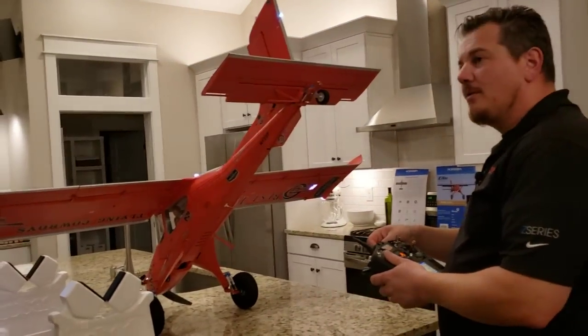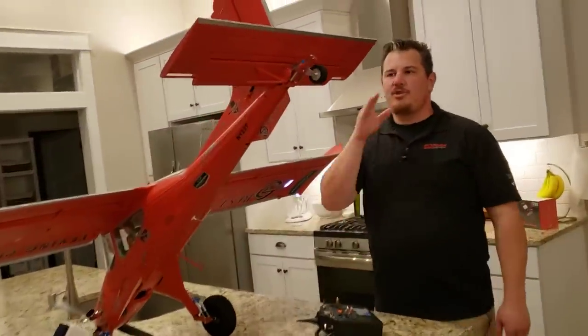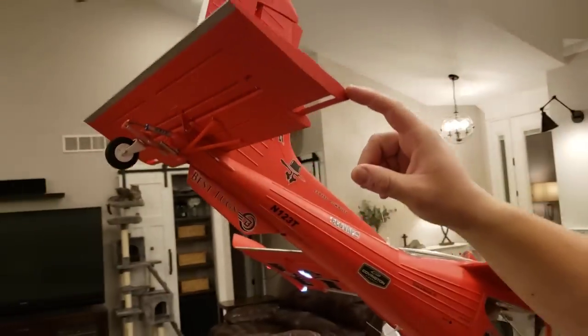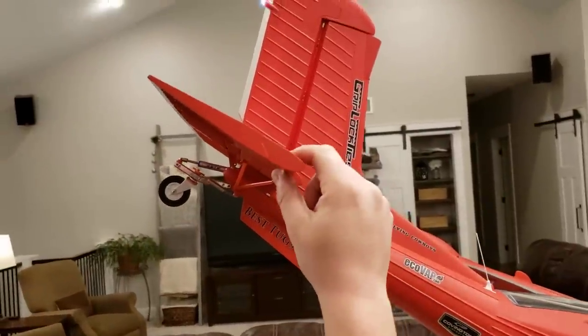That is really cool. So, all right, we're good to go here. Now we just need to hook up this one last control surface. What I want you to do is come so you can sight down this way. You'll notice that this is not lined up. This needs to be brought down just a hair.